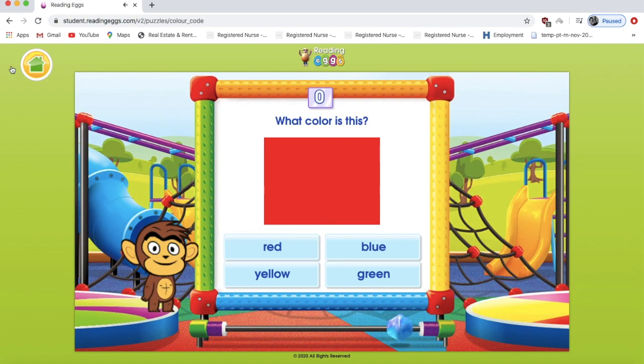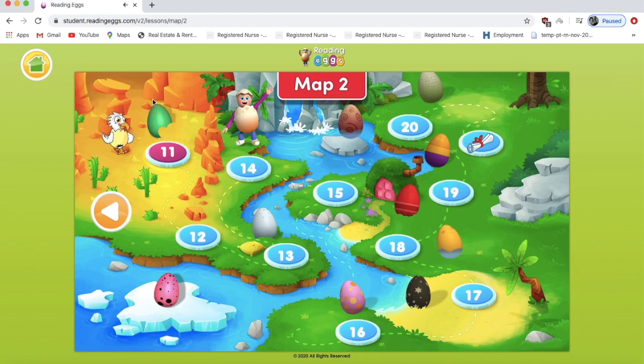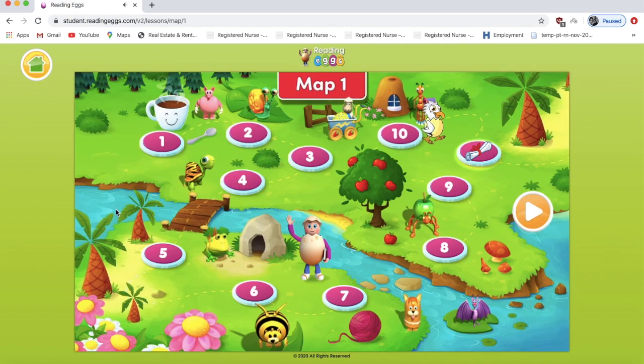Okay, this is sort of like a quiz. What color is this? Again, that's too simplified for my daughter. That's the thing with these programs. Here's all the levels she's completed first, but "completed" I'm using in quotes because, like I said, she found a way to flub her way through them, but I can't remember what I was saying about the puzzle.